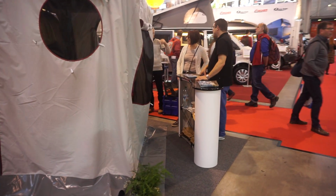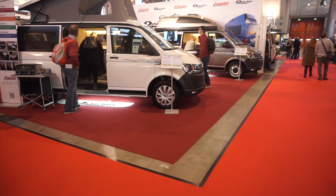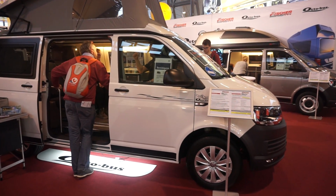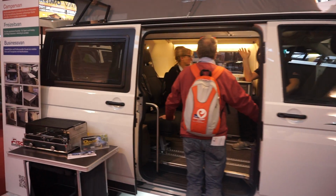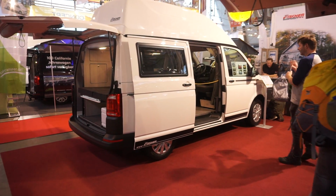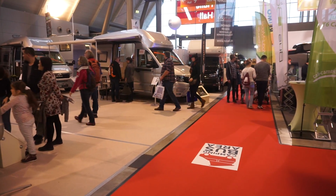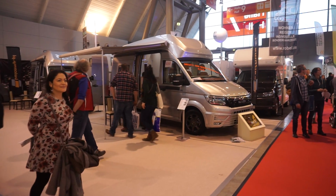This company manufacturing Possl in Poland, where the VW plant is. Octobus, again, a rather traditional type approach. As you see, most of these are on a VW base, but not all. One company which is now beginning to have some success in the camper van field is MAN, as a base vehicle. We see here from Balcamp, from Gdansk in Poland.